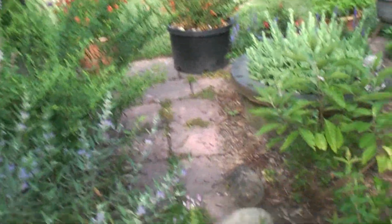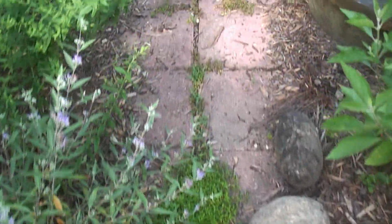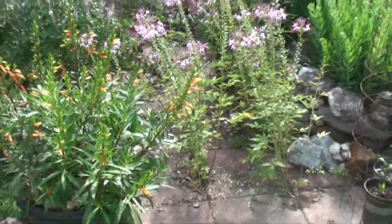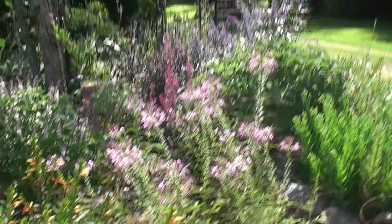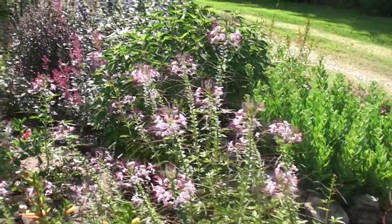Here's some of my cleomes. Let me get around front here and show these cleomes. I showed them just starting in my last tour. Now they're in bloom. This is probably the best they'll look. They'll just keep getting taller and taller and taller and keep blooming for at least another 6 weeks, maybe all the way to frost.